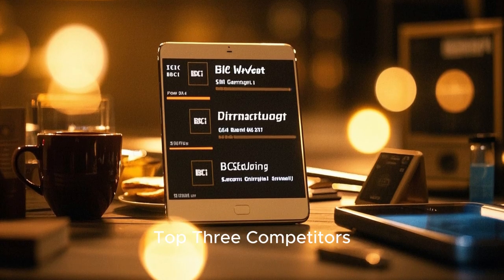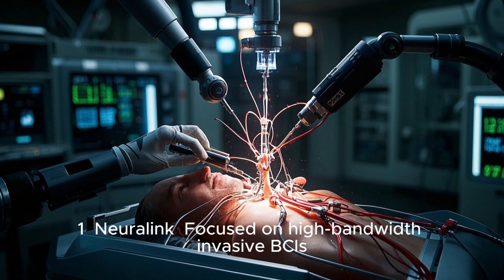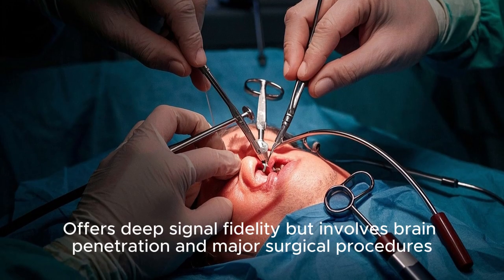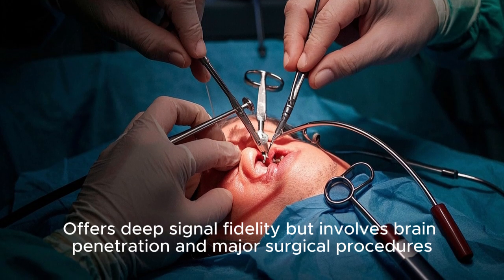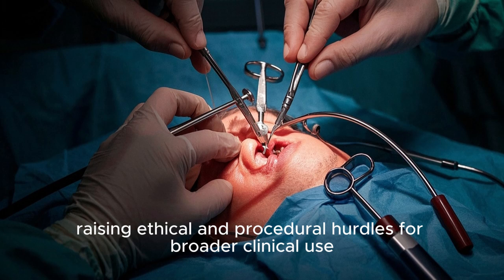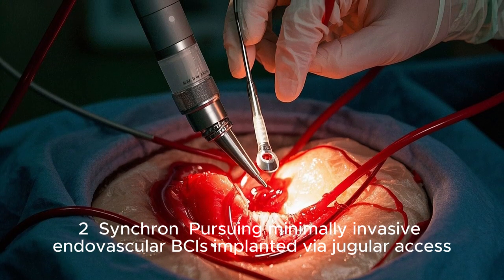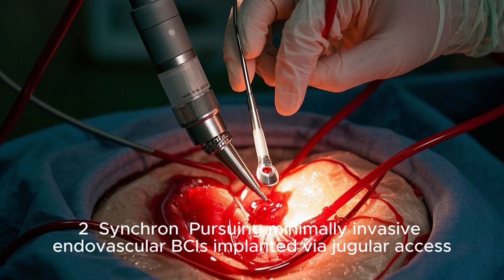Top 3 competitors. 1. Neuralink, focused on high-bandwidth invasive BCI, is using robotically implanted neural threads. It offers deep signal fidelity, but involves brain penetration and major surgical procedures, raising ethical and procedural hurdles for broader clinical use. 2. Synchron, pursuing minimally invasive endovascular BCI, is implanted via jugular access.